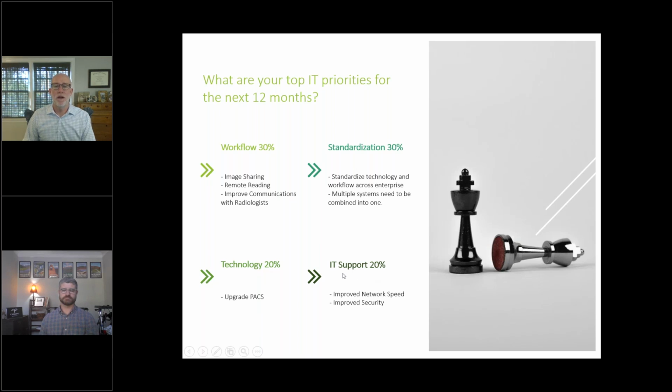And improving their overall IT support. Things like staffing, the network speed, the security, kind of the things behind the scenes that make the imaging IT work. So these are sort of some of the top priorities that people said.